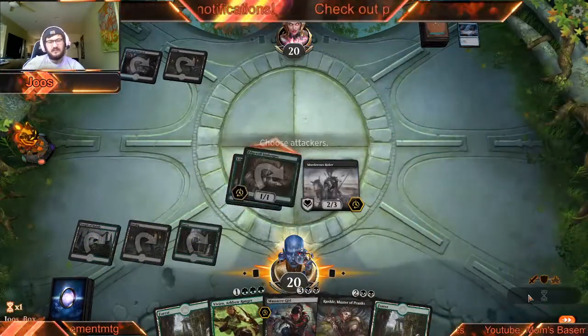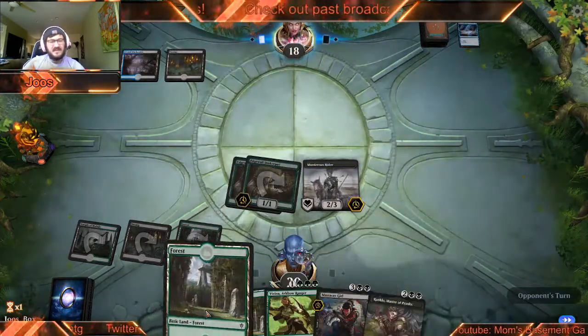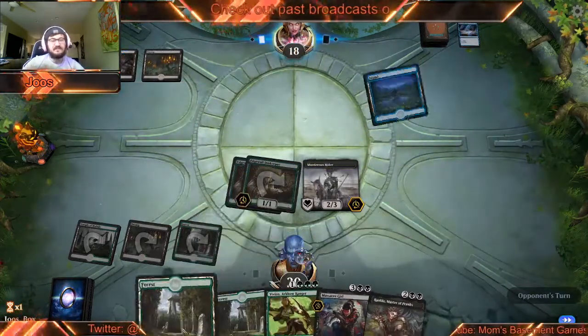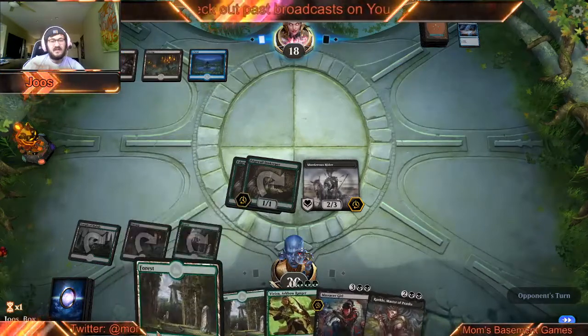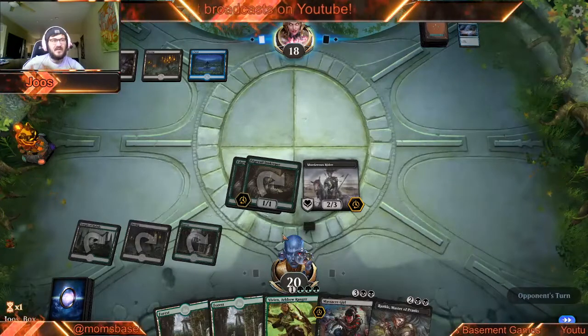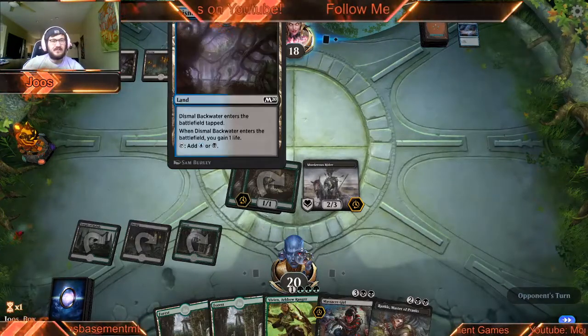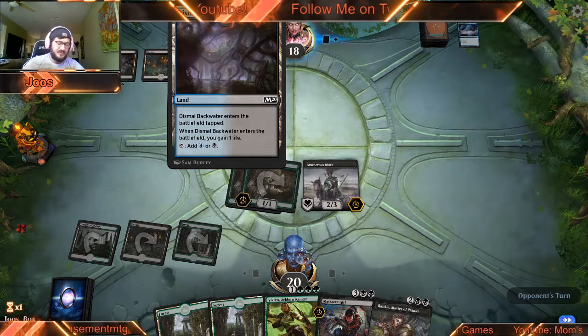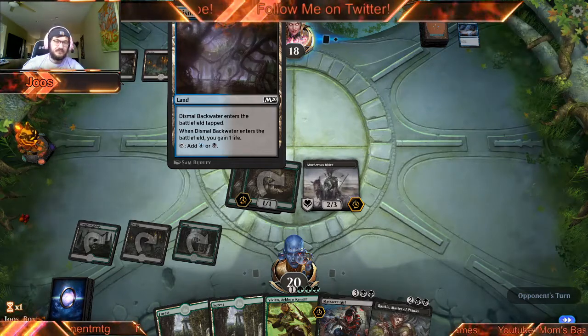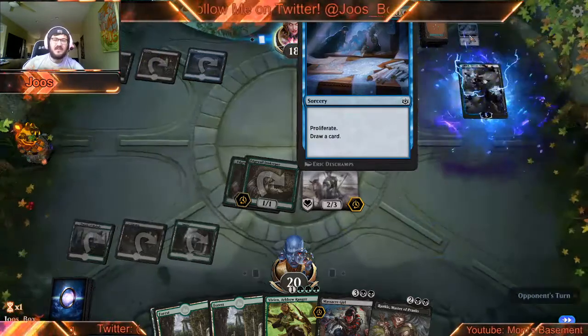Ooh. I like... yeah, this is nice. We have Massacre Girl, Rankle, and Vivian. I think next time we're going to cast Vivian, if our opponent permits it. Okay, they have an Ashiok. Are they playing some kind of mill deck?